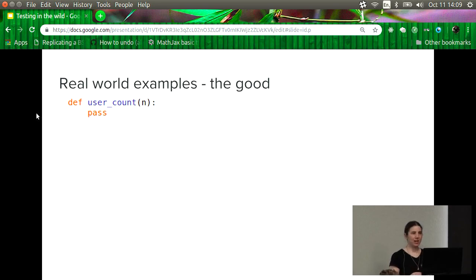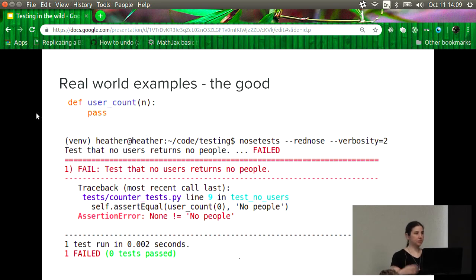So then we go and write our very first piece of code. It's extremely simplistic. We're just going to define the counter, define the function user count, and pass. This will now make sure that our test fails instead of can't find a module. So this now verifies that, yes, we have set up things correctly. We haven't forgotten something in an init file. We've got everything correctly linked together, and Python can actually find this module. We expect it to fail because we said pass, that returns None, and so we get None not equal to no people. This is entirely expected.